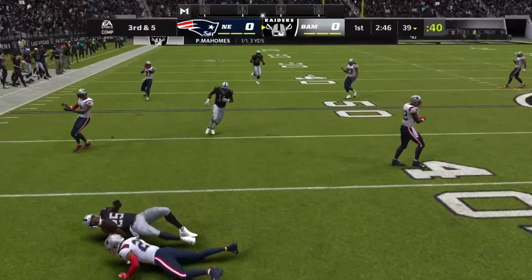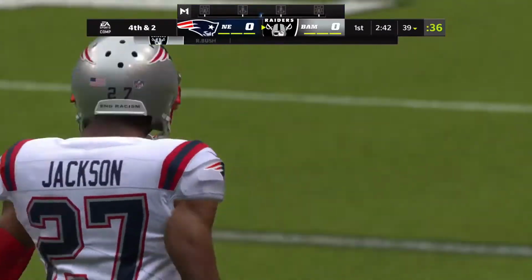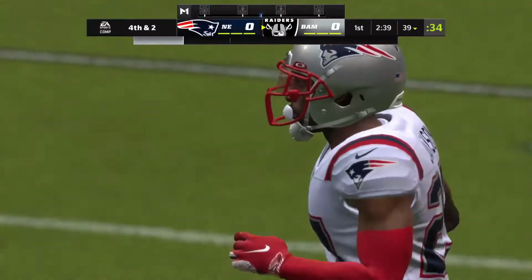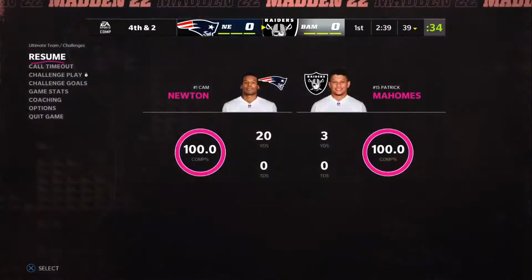He finds his man, complete. It's Bush. And they'll get him down about 3 yards short of the first. It'll be a 3-yard gain, and that's going to bring up a 4th down.